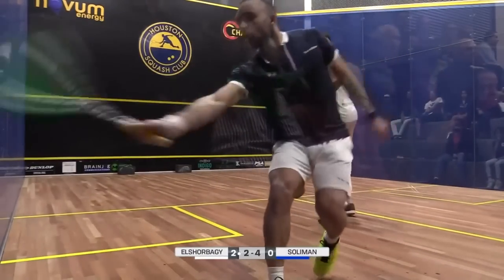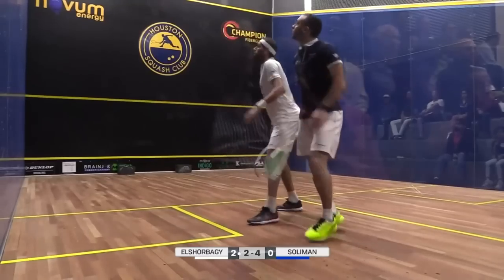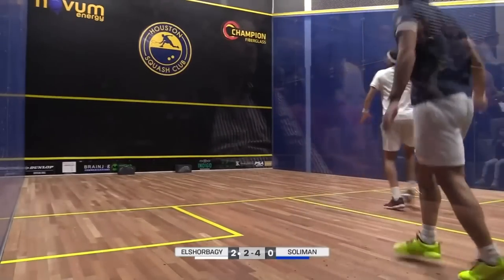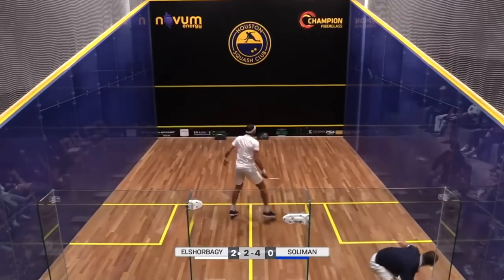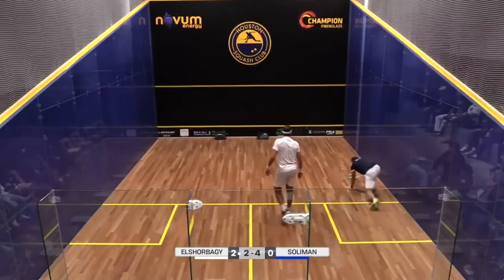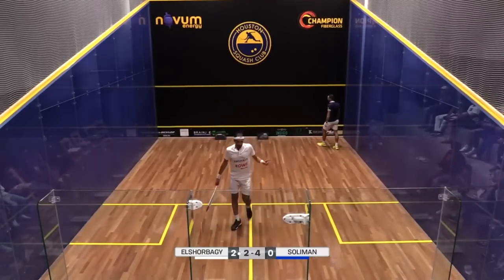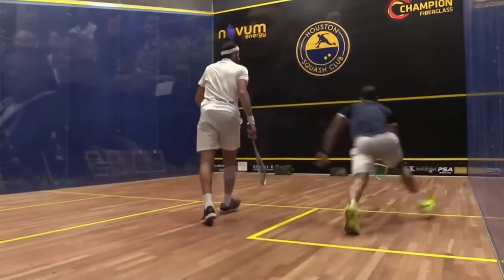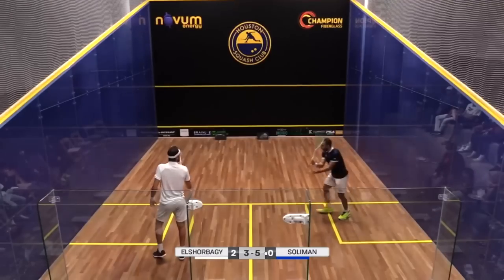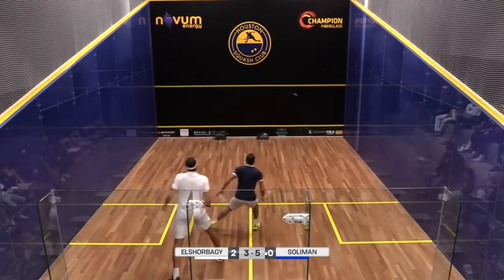Soliman's looking so steady around the middle of the court. His volleys are definitely adding up the pressure on ElShorbagy. He's able to move really quickly across the tee and stay balanced as he's hitting the shots. Well, there it is. ElShorbagy absolutely fabulous on the volley drop. He just takes his ball so early, and the racket head is so high. He comes so steep on it.